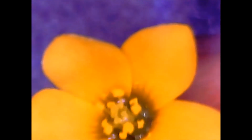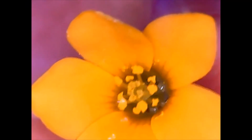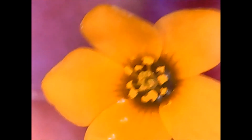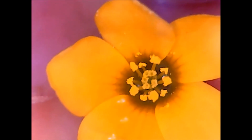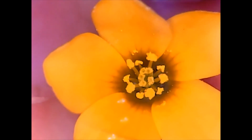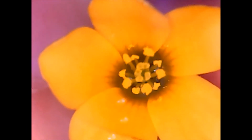All right, see if we can see anything interesting in this one. There's my finger, I'm holding it. I'm gonna try to hold it still. It's very small. Huh. I wonder if that's pollen on the petal of this flower also. It's hard to see because it's yellow on yellow. It looks kind of camouflaged. And I wonder if there's any pollen there.